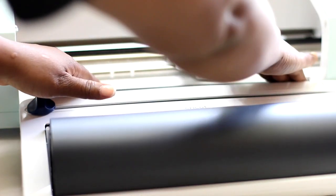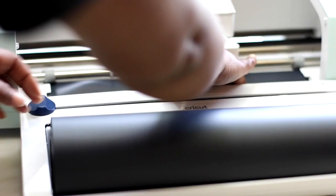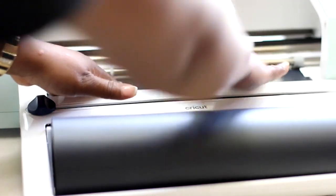I love the fact that they have the new tray and you can load the paper through the tray. And because I was creating so many different t-shirts, this was a game changer for me because all I had to do was plug and print. And I love that I didn't have to stop and reload the mat or anything like that. I just had to plug and play. And so I wanted to share with you guys the steps that I took on getting it all together.